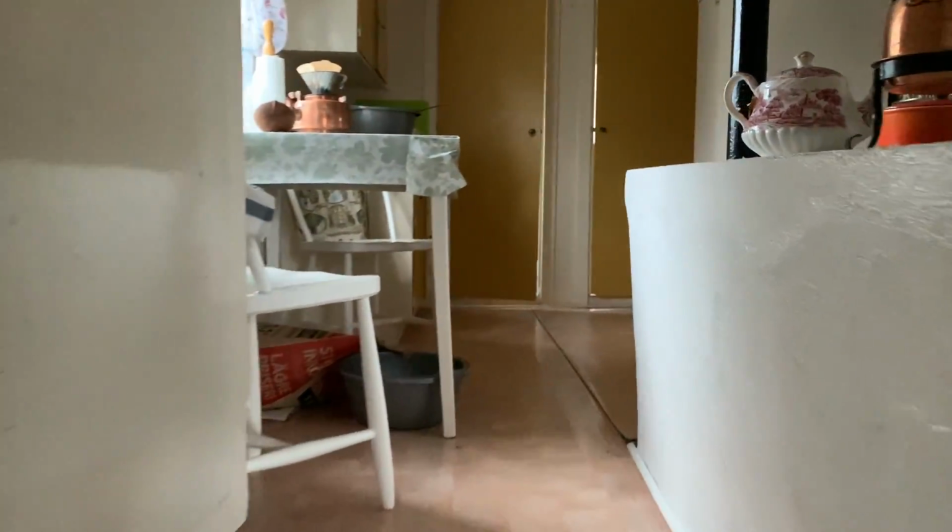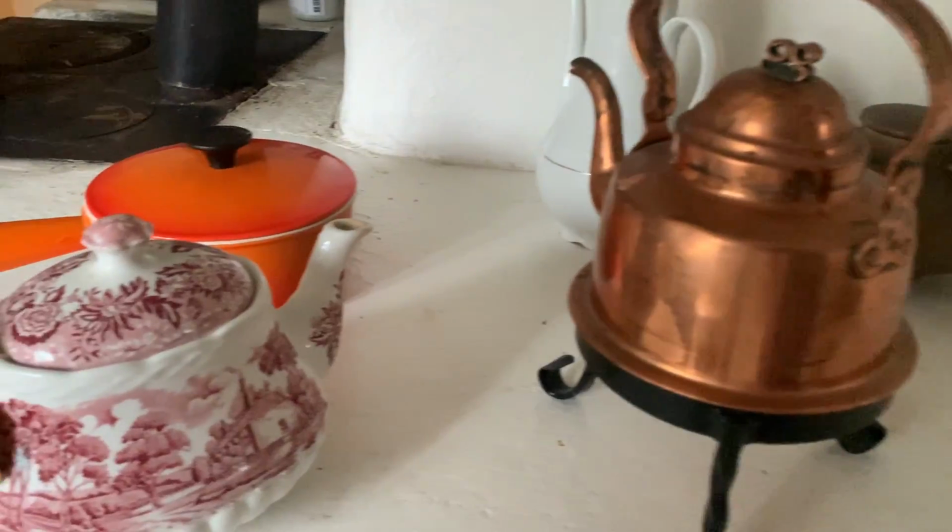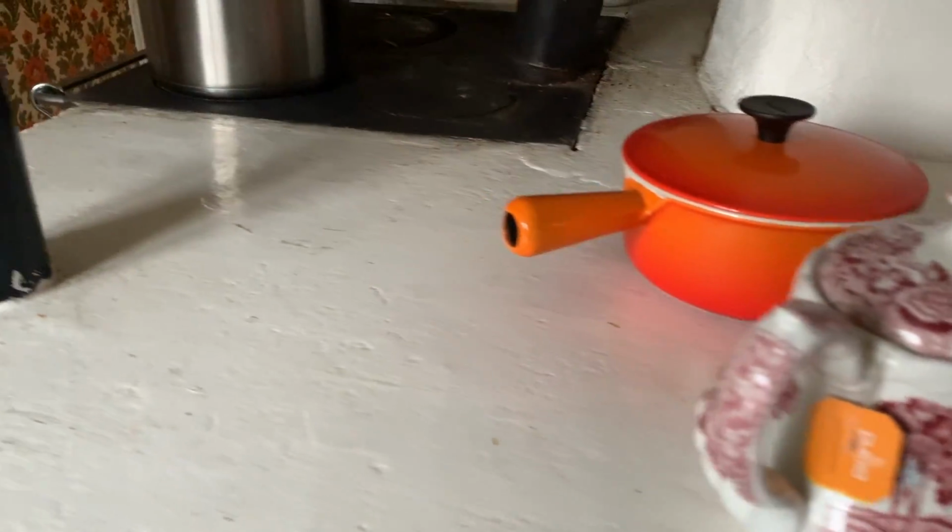I'm not sure why I've got quite so many teapots. Perhaps I think I'm going to have a lot of cups of tea in Sweden.